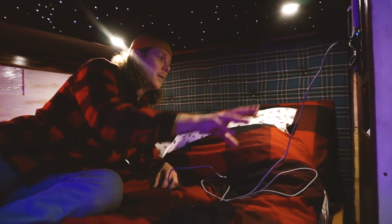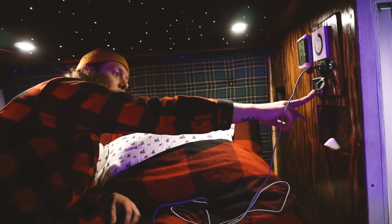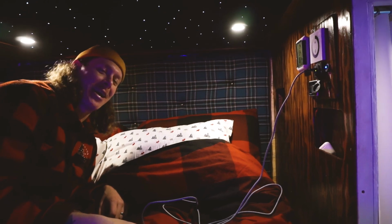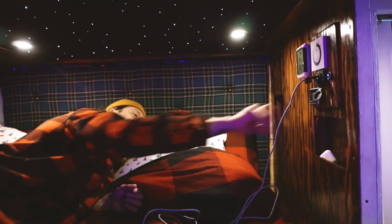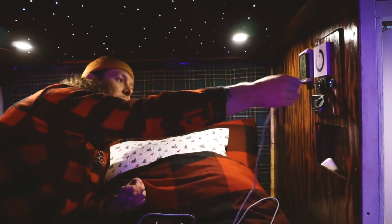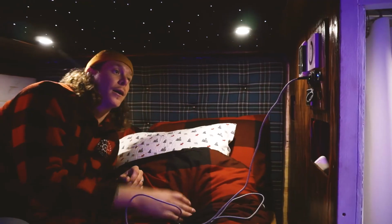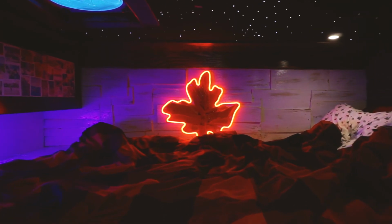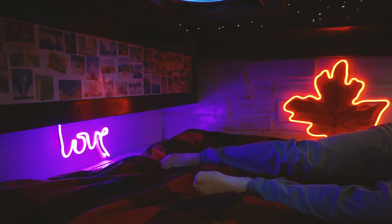This is a little area where we can control our heater, because that's where you want to control it. When you're sleeping you don't want to get out of bed and go somewhere to turn on your heater. You want to just stay in bed and turn it on. At the same time, we have a USB charger port here. You can charge your phone here. As well, we have two switches here. We can turn off the neon light of the Canadian sign, and the same, you can turn off the neon light of the love sign, or both of them together.